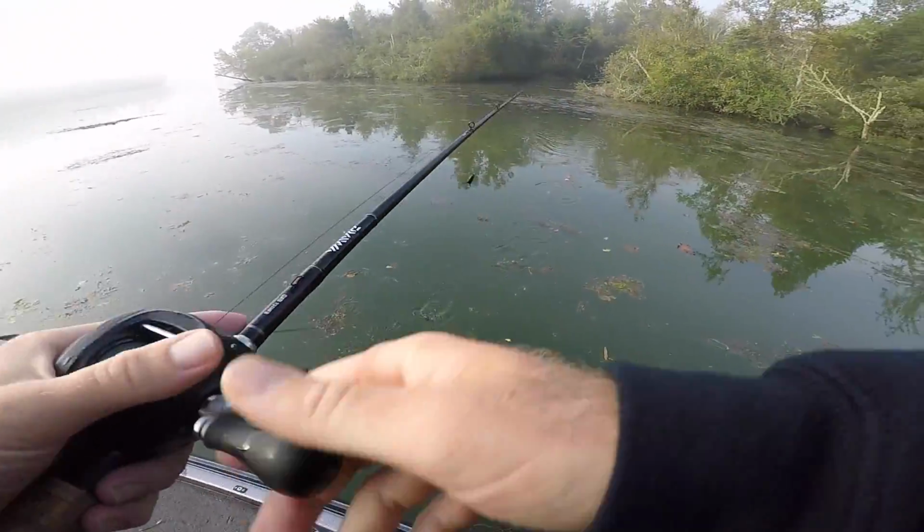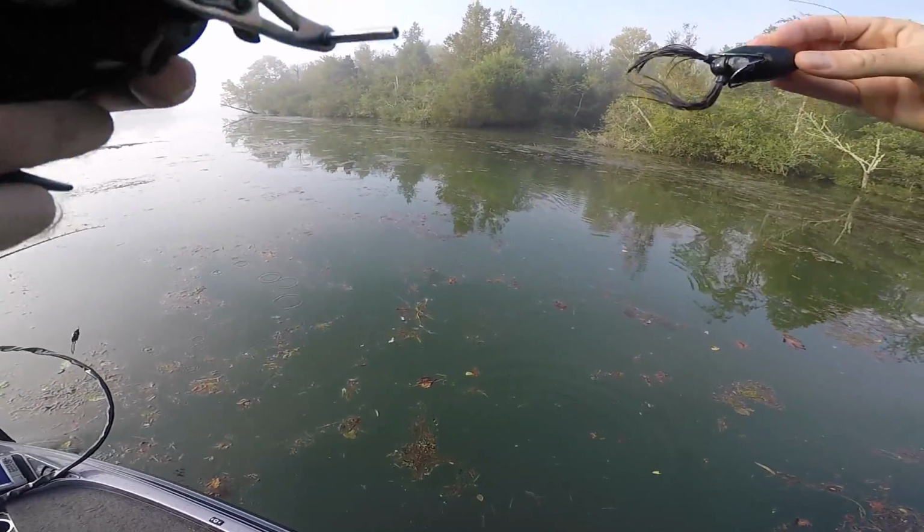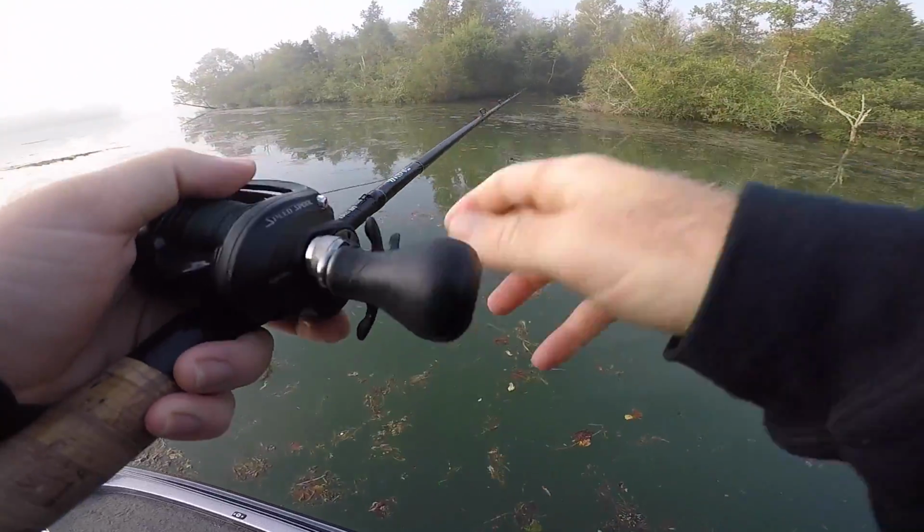Around no more. I've got out the black frog. I mean, look at this thing. The belly's wore out where we fished it so much.